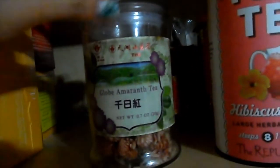Now, this. Great container, right? Again, the sort of seal.